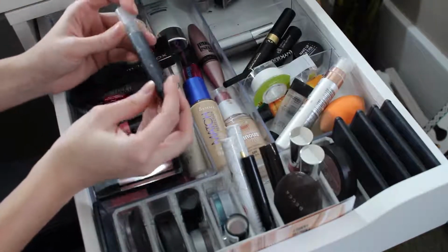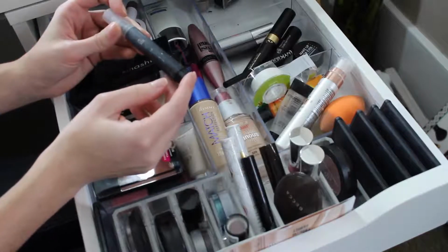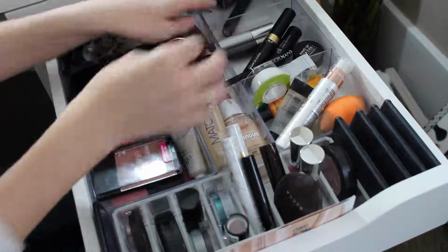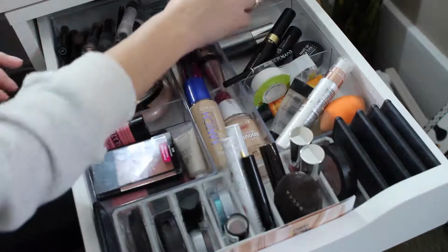Then I have the e.l.f. I forget what it's called, but it's like an eye makeup remover pen. I'm going to leave that in here, and just 2 sharpeners. So I'm going to leave those in here.